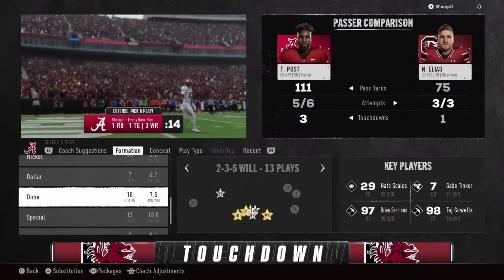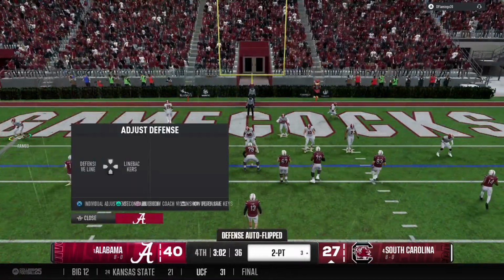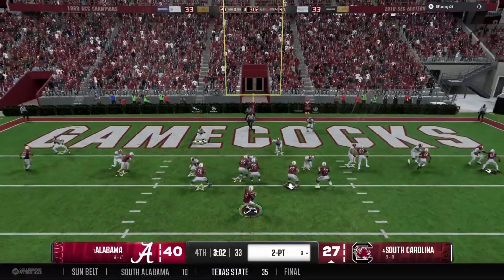Well, what a job by the offensive coordinator going to that 5 wide receiver set, creating the one-on-one matchups, finding the most favorable matchup, and then going to that receiver for the score.